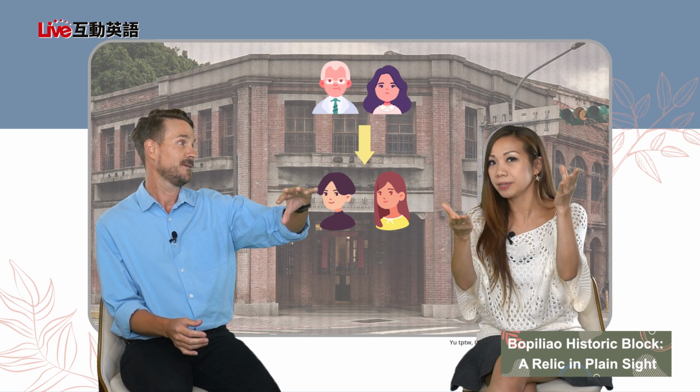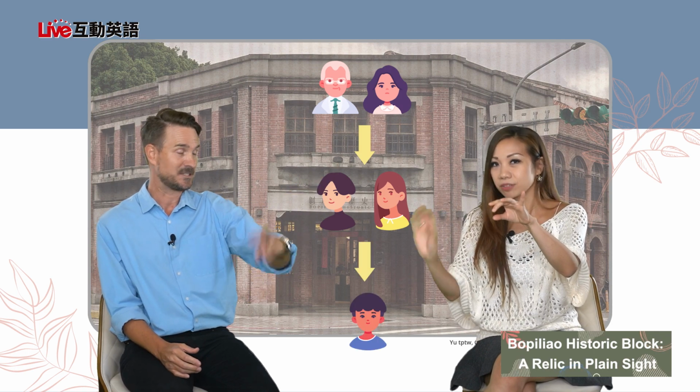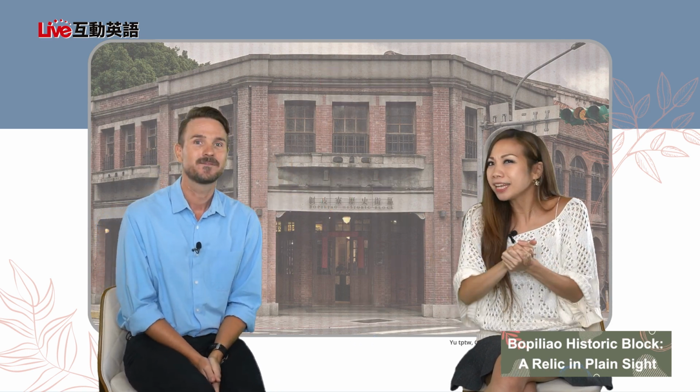Oh, so something has been handed down through 3 generations of the same family. That means it has been around for 3 generations. Right, so like grandma and grandpa used to have it, and then they gave it to their kids to run the business, and then they give it to their kids. That's 3 generations. Exactly. So I guess this tea house must have really good business to keep going for such a long time, right? Right, and they must be doing something right if it could survive for that long.